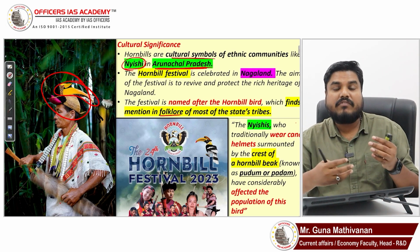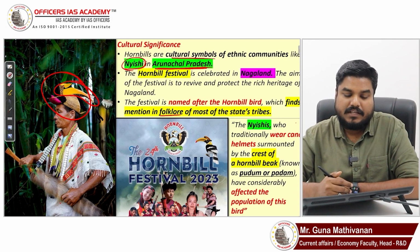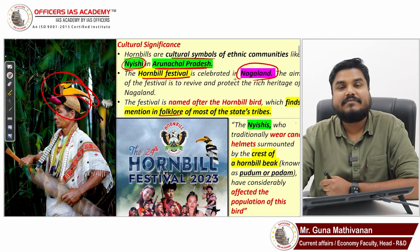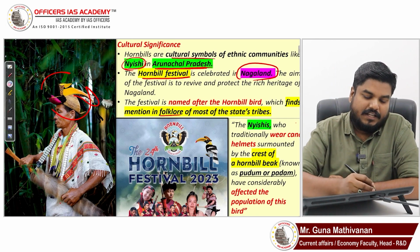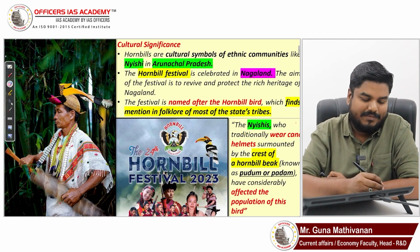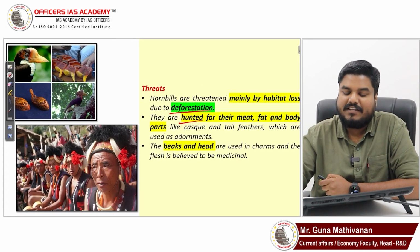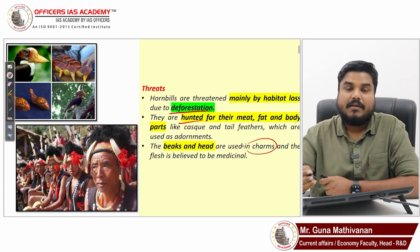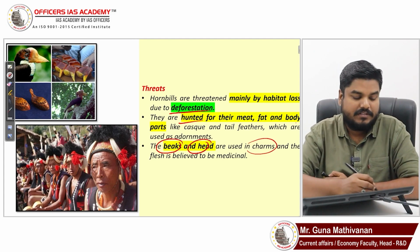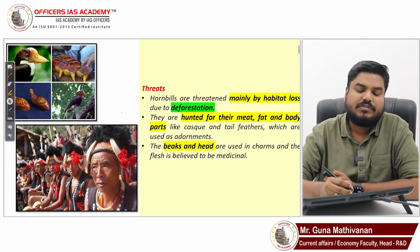Government is coming up with a lot of community-associated conservation programs to protect the hornbills. Right? There is a separate festival called Hornbill Festival celebrated in Nagaland. Not just in the Northeast, Kerala's state bird is the great hornbill. About threats, I have mentioned deforestation, hunting, and also making ornaments. They cut the beaks and heads of the hornbills and use them for making ornaments. So these are the most common threats.